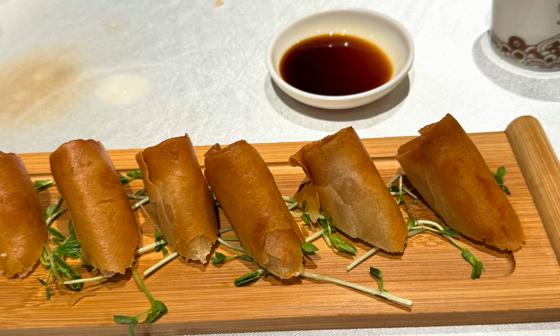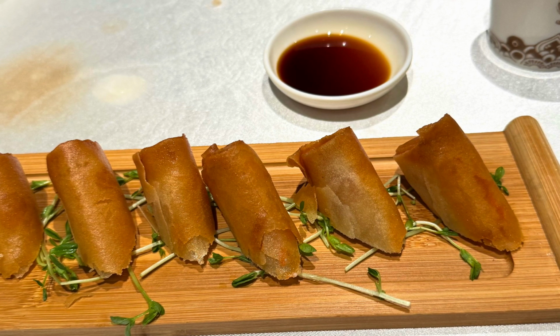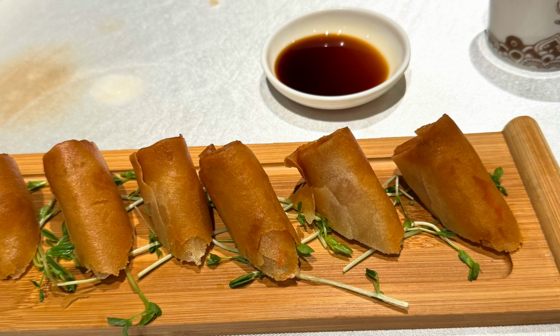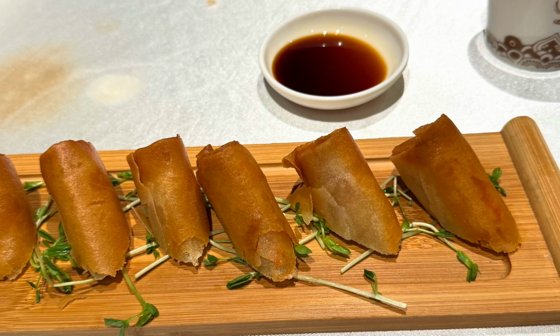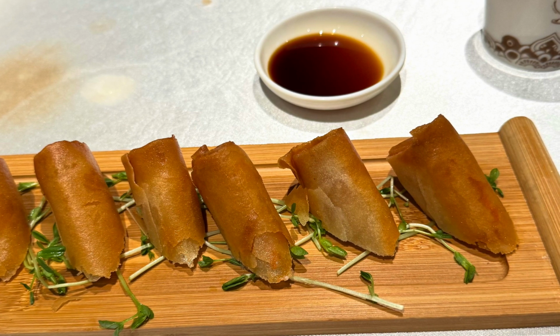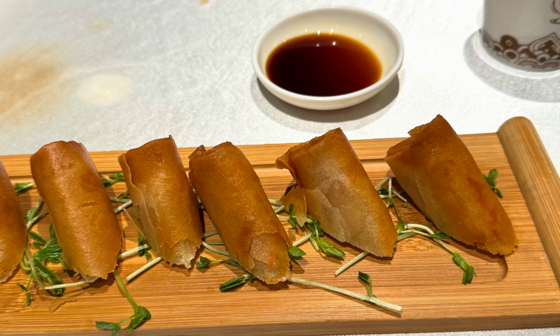I actually found the spring rolls in Hong Kong generally a little bit more meaty and more intense. I actually prefer the spring rolls in Vancouver, which I think are a little bit lighter in terms of the batter and variety of ingredients, with a little bit more vegetables in there. Texture is a little bit better.